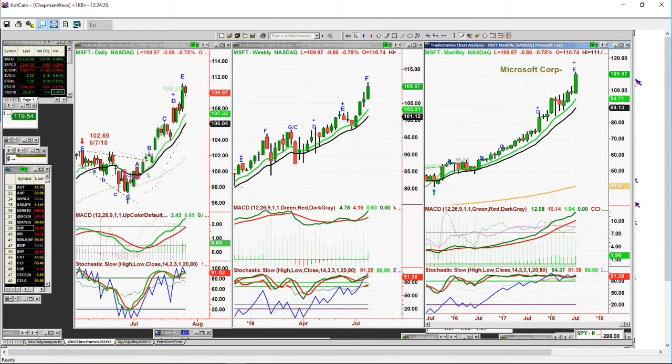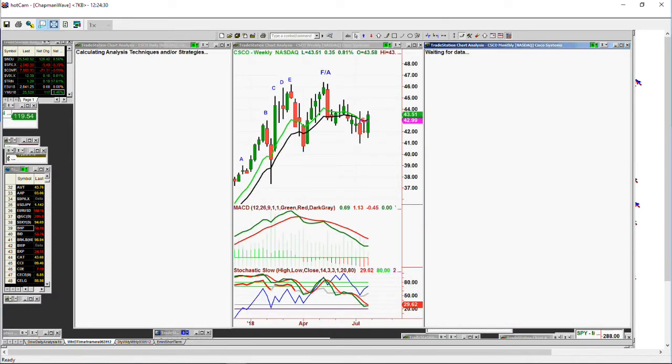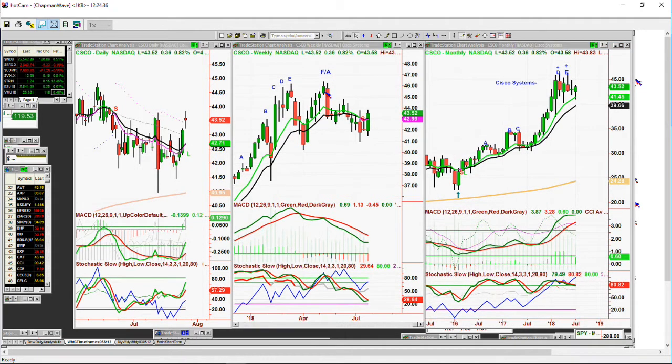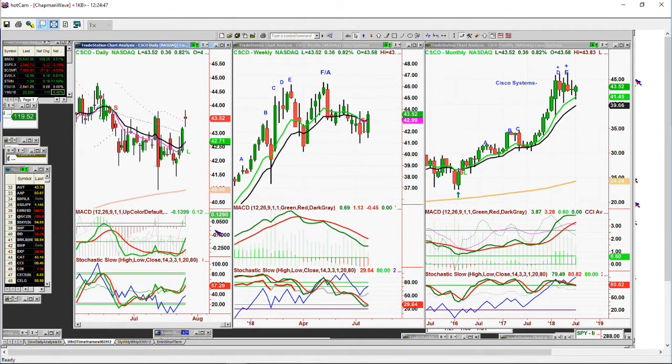So that's Microsoft, Cisco. Let's see what Cisco is doing. Cisco is trading right now. Is it up? It's up 35 cents. It made its peak F way back at 46.37, week of the 11th of May in the weekly chart. Peak E in the monthly chart. Holding quite well, but not really showing tremendous strength technically in either the weekly or the daily, although the price is quite good the last couple of days.